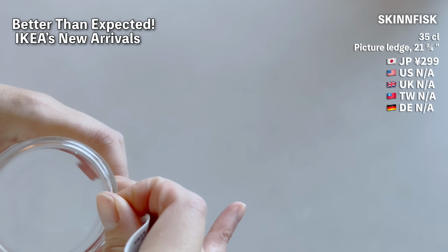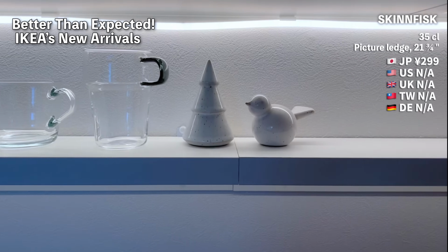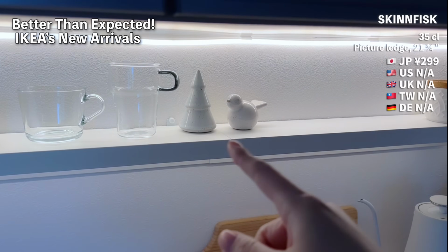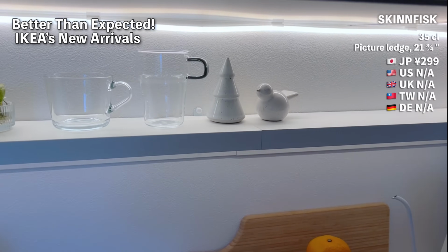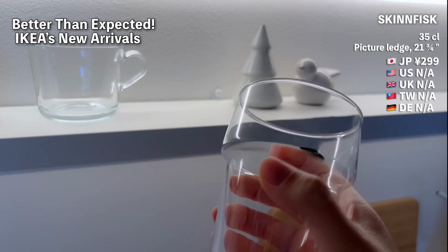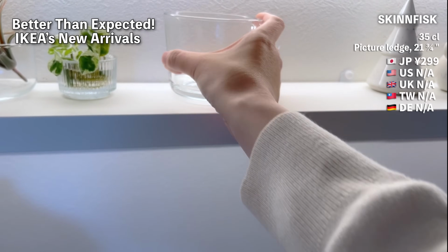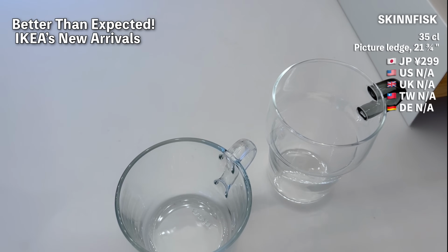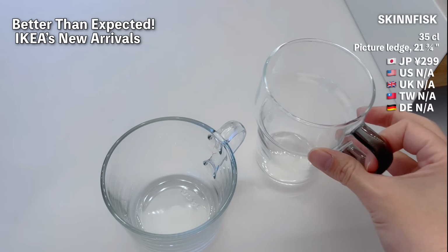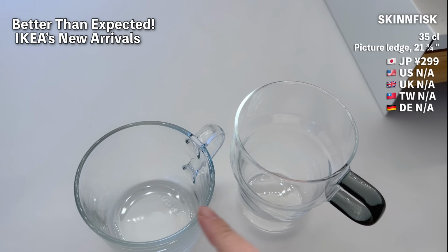In my previous video, many of you gave great feedback. Thank you! I've arranged this new glass on a Moss Landa shelf with other glassware. These IKEA glasses are some of my favorites. Every time I pick one up, I'm amazed at how light it feels. Compared to the IKEA 365 glass, this is noticeably lighter. The glass is visibly thinner, though the handle's thickness is about the same.